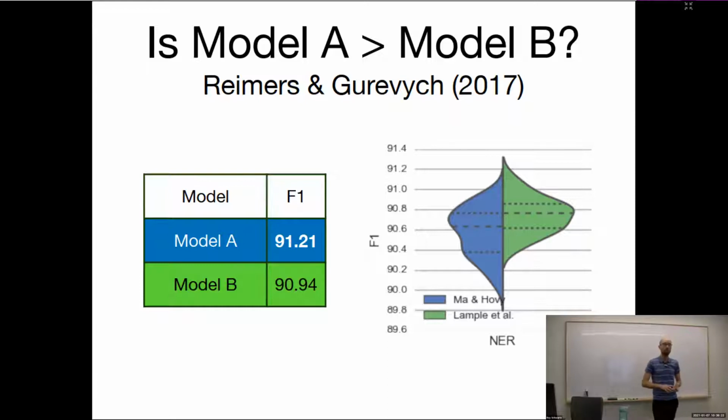And what they did was they took these two models and reran them several times with different random seeds, not changing anything in the architecture, not even changing the hyperparameters, just running them again and again with different random seeds. And what you see here on the right side are two histograms of the results of the blue model on the left-hand side and the green model on the right-hand side.